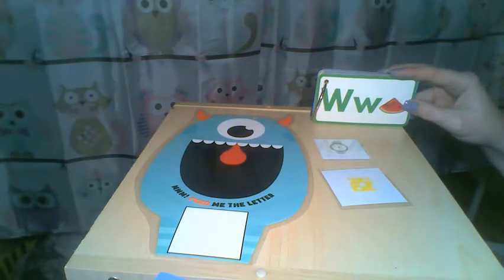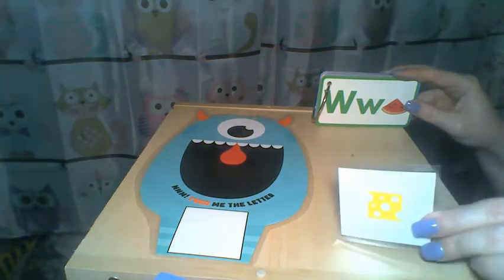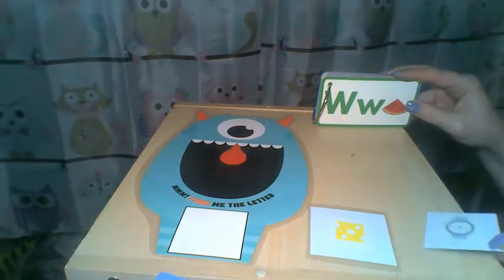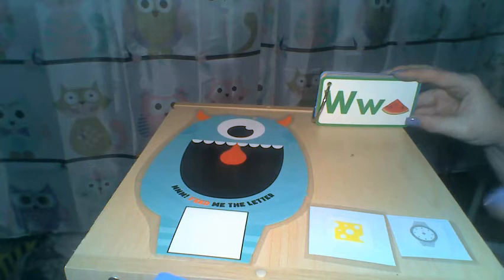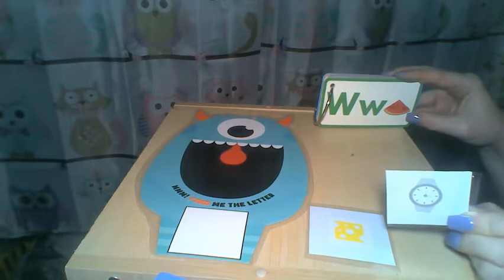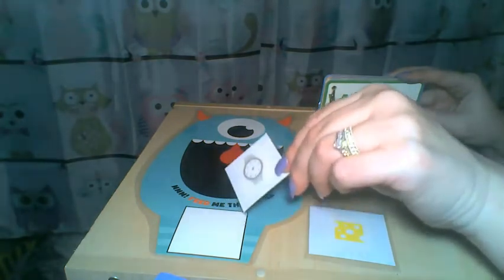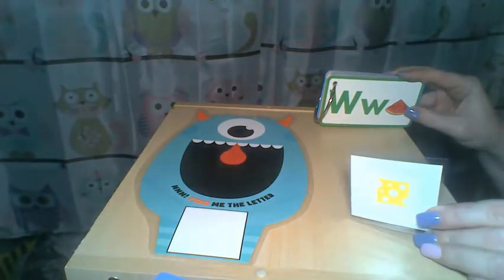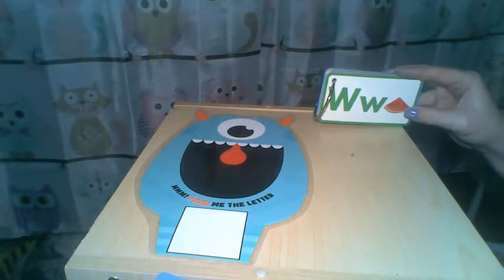All right. And there is another one that starts with W. Is it cheese or is it watch? Which one starts with the W sound, like watermelon? If you said watch, you are right. So let's feed the watch to the monster. Watch might be kind of crunchy. All right. Is the monster going to eat the cheese? No. Cheese starts with C.